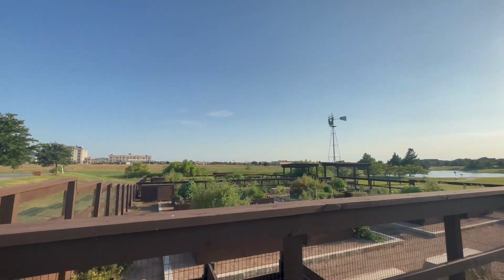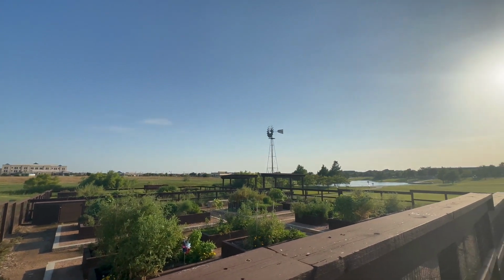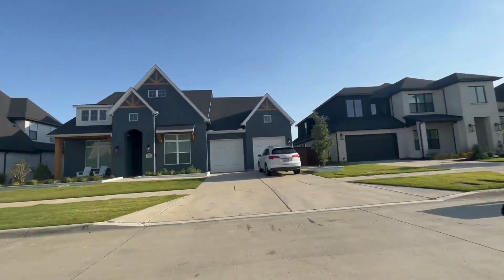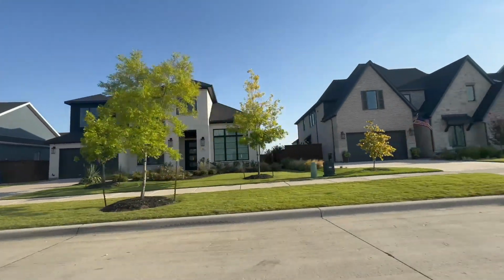So it's not uncommon to see residents driving around in a golf cart to get from their house to the amenities and then back. So it's a really cool neighborhood. A lot of people ask about this neighborhood whenever they are looking to move to Prosper.